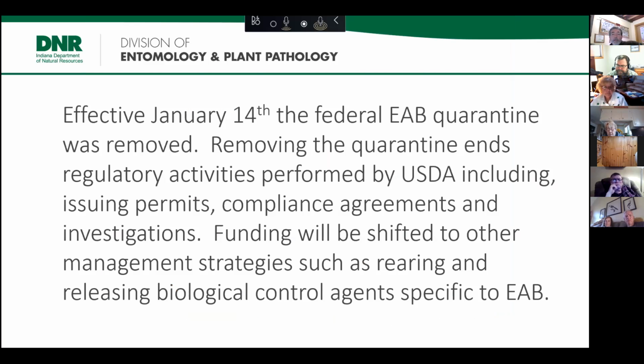And one other little bit of news on this: effective January 14th, the USDA has dropped the federal EAB quarantine. Removing this quarantine stops regulatory activities that the USDA performed. So they will no longer be issuing compliance agreements or performing investigations or issuing any kind of limited permits that would allow movement of regulated material across state lines. That's now falling to the states.